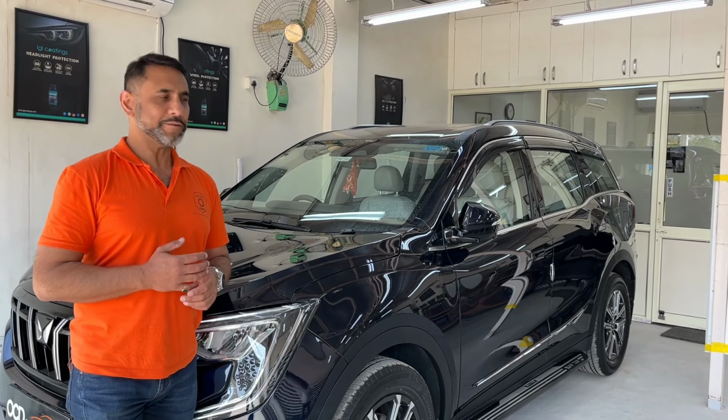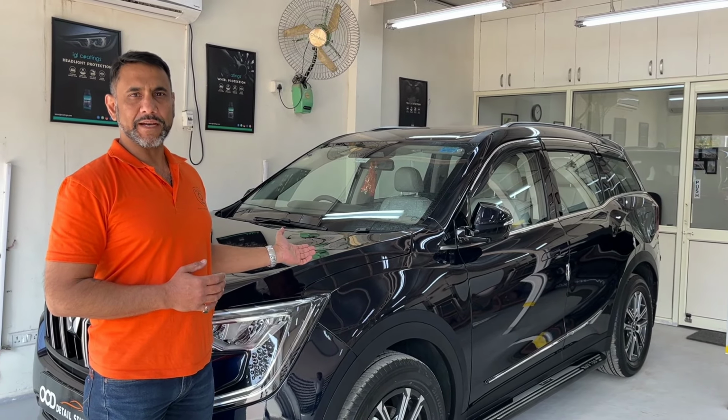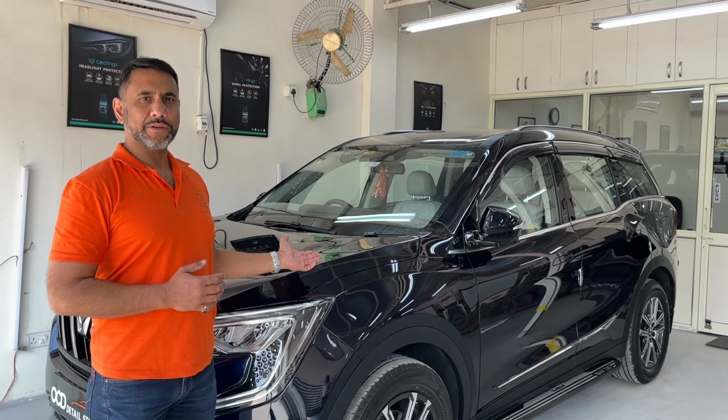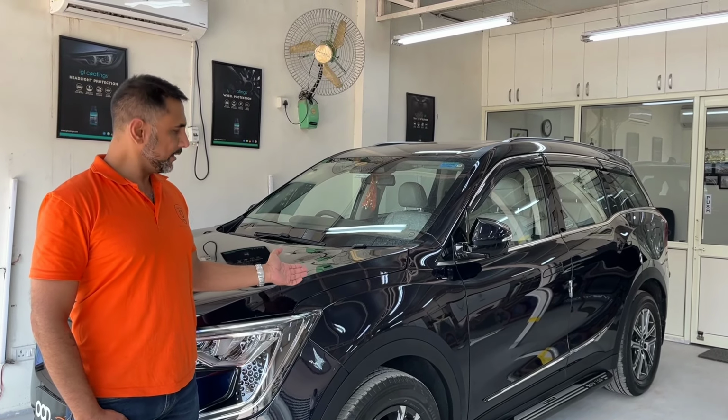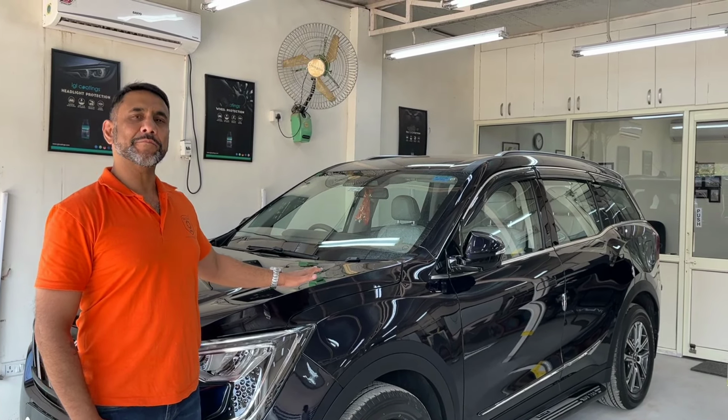Guys, this is Saurabh. We've been working on this beautiful XUV700 for the past 3 days. The car is now ready after the coating has been done. So what we will do is take you through the complete process, how the car came to us 3 days ago. The car when it came to us had already been on the road for about 3 to 4 months and it is very well kept.